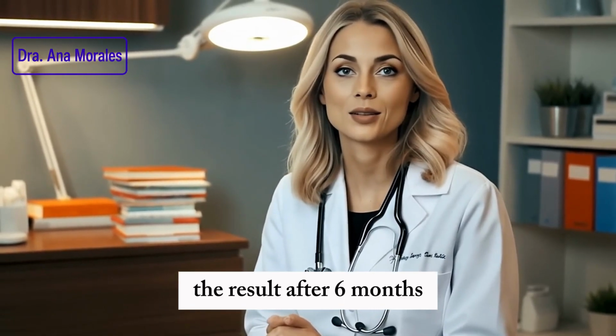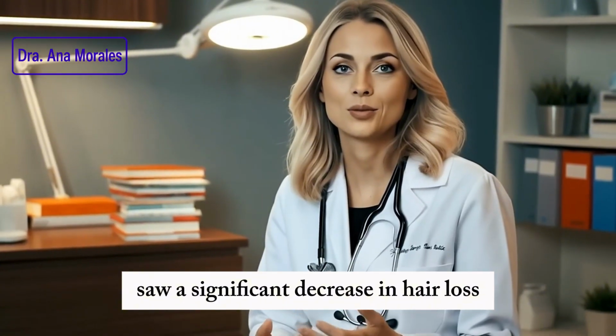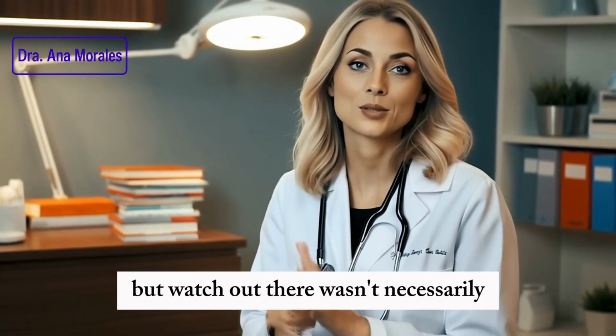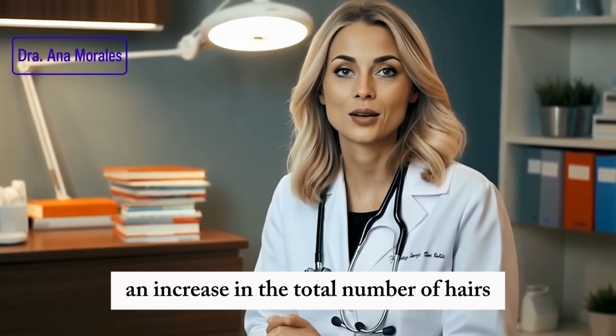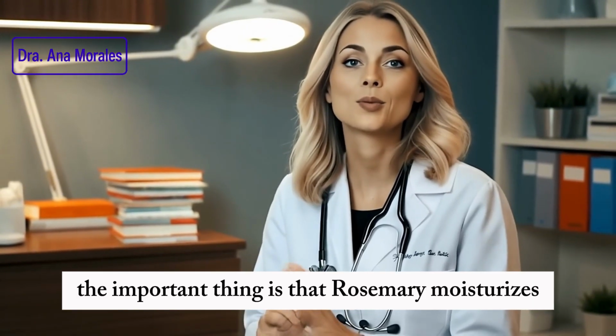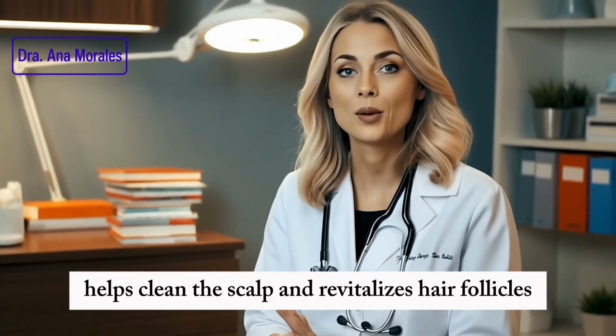The result? After 6 months, those who used rosemary saw a significant decrease in hair loss. It was almost as effective as traditional treatment. But watch out. There wasn't necessarily an increase in the total number of hairs, just less shedding. The important thing is that rosemary moisturizes, helps clean the scalp, and revitalizes hair follicles.